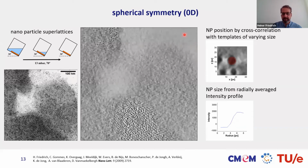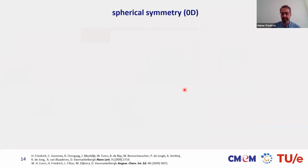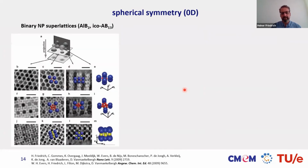Now, this is very useful information to look at the ordering in these materials. So analysis to get to X, Y, Z, and R coordinates is very simple. The more difficult part is building together which lattice is actually formed. That, of course, can be done by visual assessment, but also in somewhat more complicated ways, for instance, using local bond order parameters, which was used in this case. And then we can see that the unit cell of these assemblies, here being the atomic equivalent of aluminum diboride, or an ICO 8013 structure, can be nicely extracted.